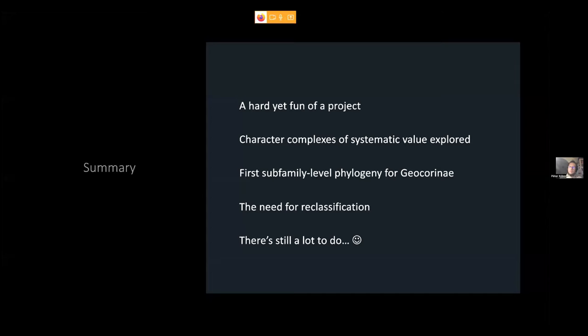So, summarizing, it was a hard yet fun project where I think I could resolve mostly the problems which were worded and suggested by the previous authors regarding this very nice and, so to say, very useful lygaeoid family. And the synthesis of this study resulted in the first subfamily-level phylogeny of Geocoridae, which suggested the need of reclassification, but also provided a good base for it.